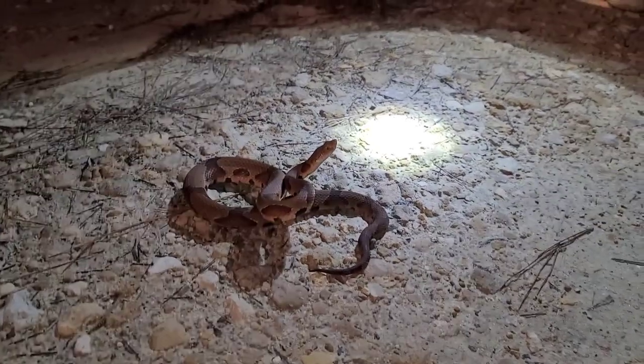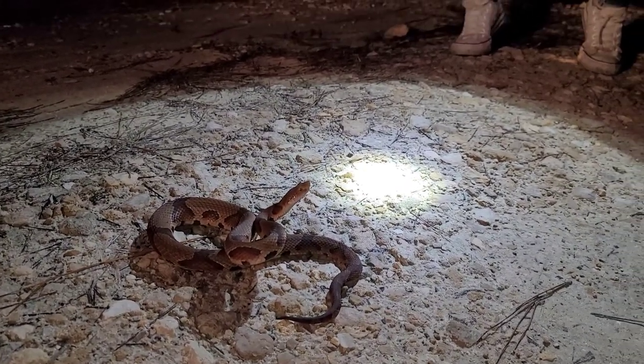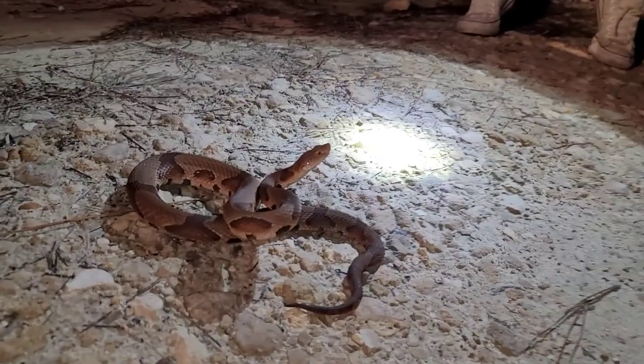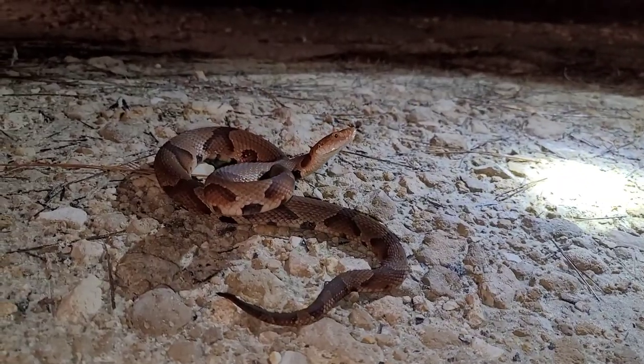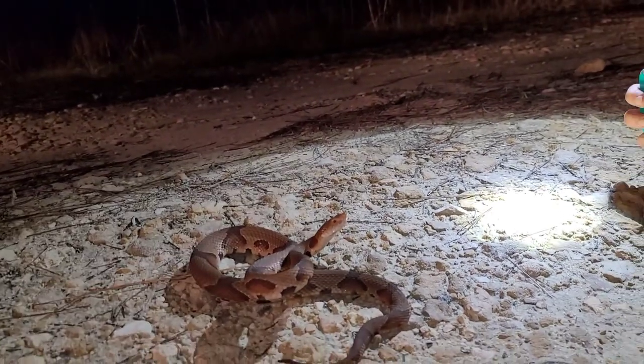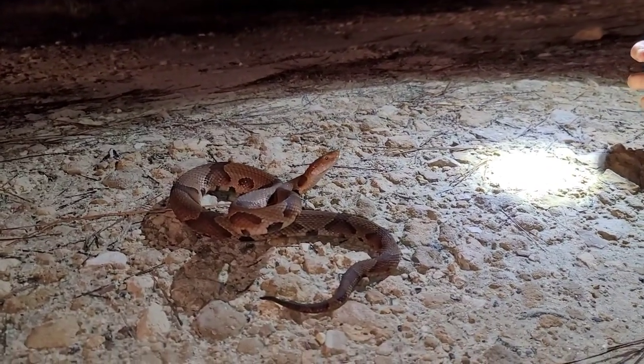Okay. Finally. This is my second copperhead ever and my first one in Florida. Really? Yeah. Nice. Classic southern copperhead, even though they're all just eastern copperhead now, aren't they? Yeah.